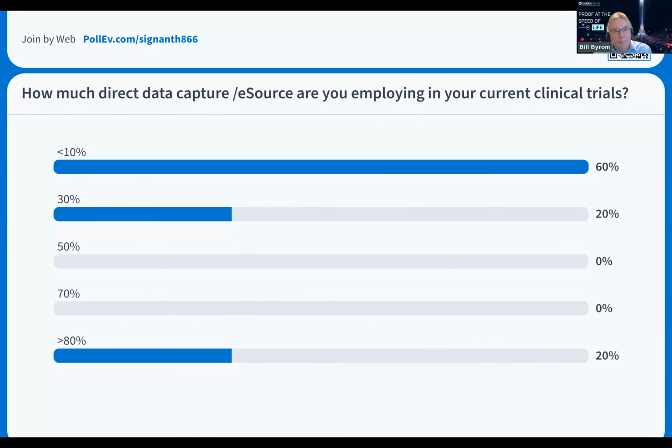So before we start to explore that as a panel, I'd like to ask you in the audience a poll question. So if you could bring the poll question up, please. Thank you. And we're interested to understand how much direct data capture or e-source that you're employing in your current clinical trials. And so think about a typical clinical trial and please select the percentage of the data collected by the site staff that's collected directly as e-source. So don't think about eCOA and patient diaries and the like, but all the data that's perhaps normally collected at site. What percentage would you say is collected with e-source?